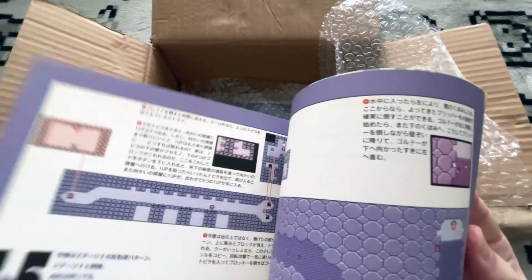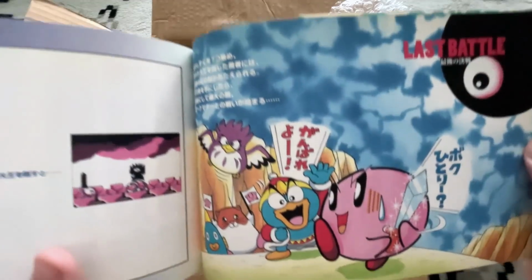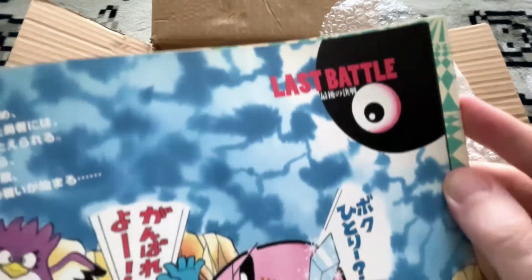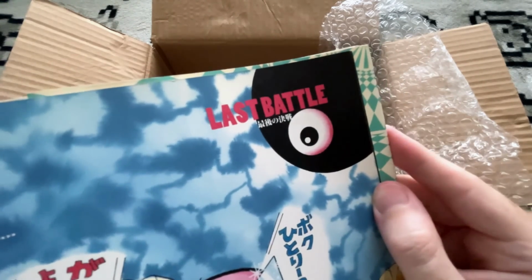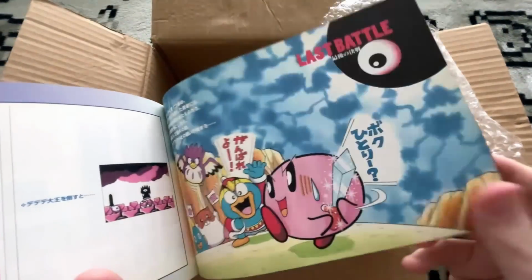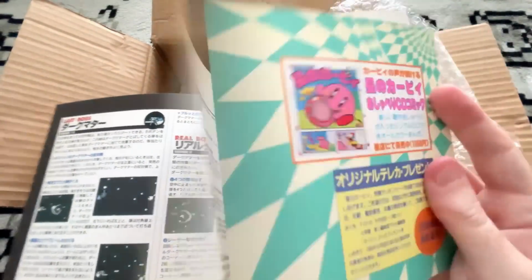Have we got any extras at the end? Let's see. Okay, we got some really nice artwork there. That's brilliant. And that's the final boss there. Look how non-Dreamland that final boss looks too. It's just clearly from another dimension or another entity. I don't know. Have you got anything else? Got a few bits on that boss battle.